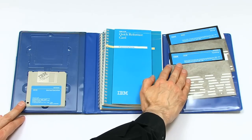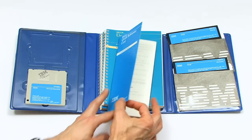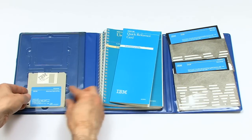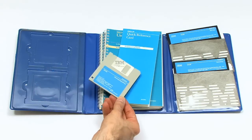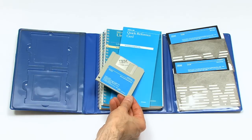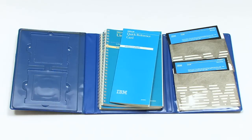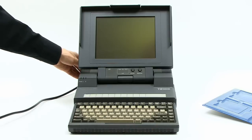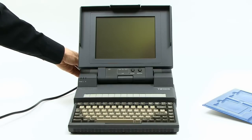We've got the old 5.25-inch discs. We've got a quick reference card of everything you need to know about DOS. But most importantly, we've got a 3.5-inch floppy disk with DOS 3.3 on it. So if I take this and insert it into the computer, we can bring new life to a very, very old machine.